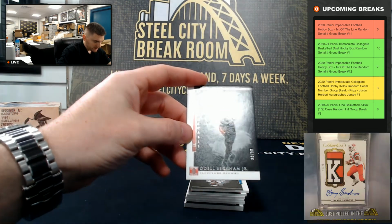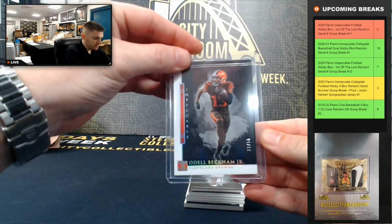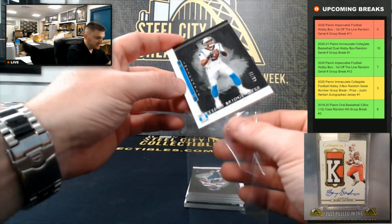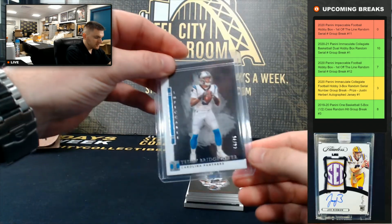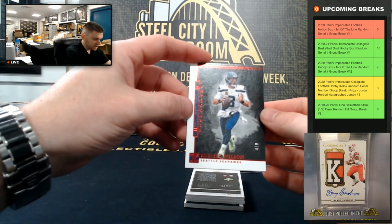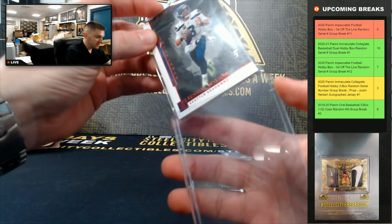Odell Beckham, 30 of 50. So OBJ, let's go to 0. Teddy Bridgewater, 46 of 75. So Teddy Bridgewater going to 6. First off the line, Russell Wilson, 4 of 8. Russell Wilson going to 4.